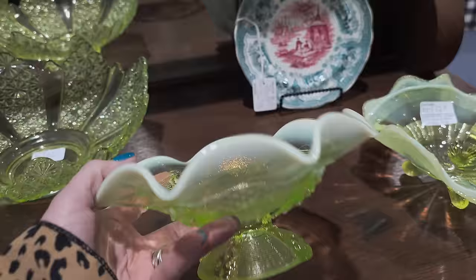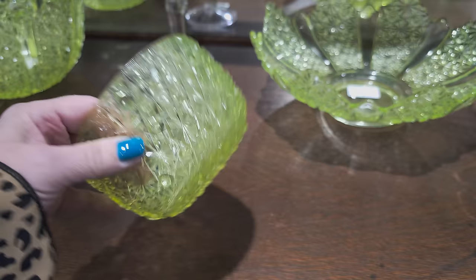Oh, look at all this beautiful uranium glass. This one's $82. It might be Northwood or Jefferson. Beautiful, beautiful. The Stacy and Buttons. I bet they glow like the Dickens too.